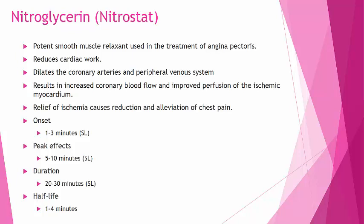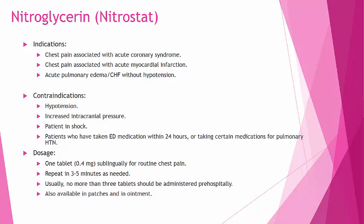All right, and it's going to have more effect on your veins than your arteries at the lower dose range of these drugs. So the main effects produced by this vasodilation: decrease in venous return to the heart, which is going to decrease your preload, a decrease in blood pressure, which is your decrease in afterload. And so therefore your cardiac workload is reduced. And when you have a reduction in cardiac workload, less oxygen is required by the heart, and relief of pain is accomplished.